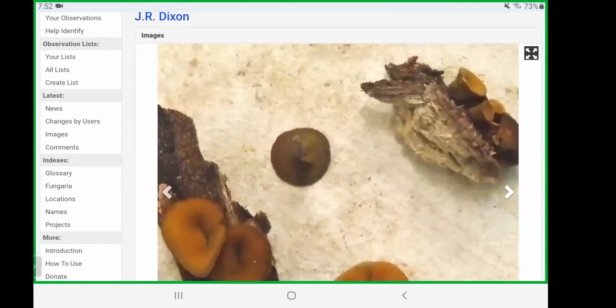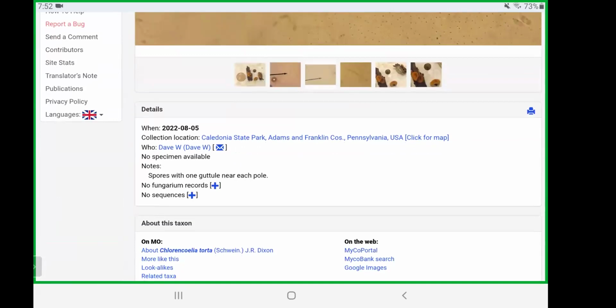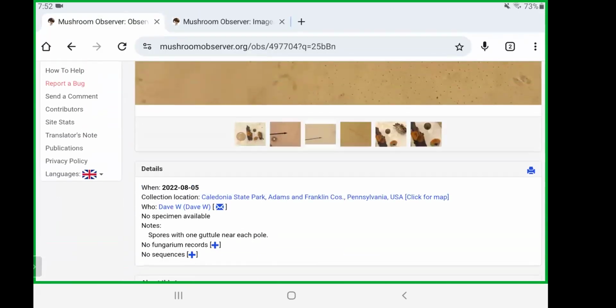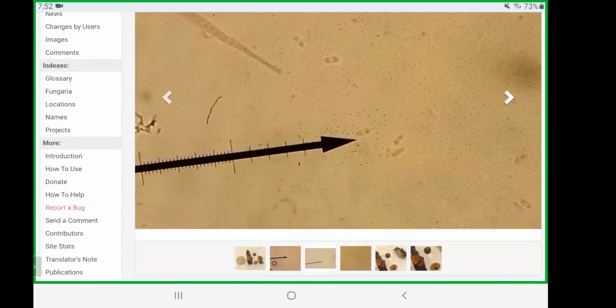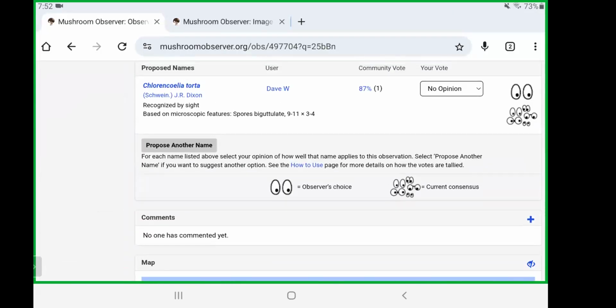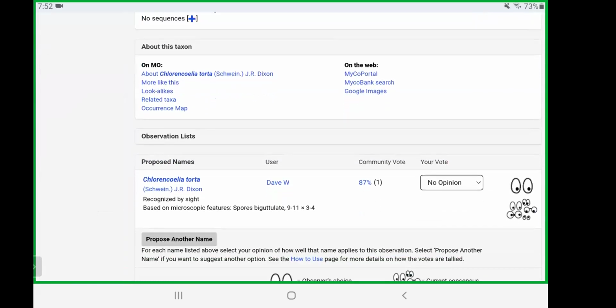You can see the spores, they're not real long. They're bigutulate, and I've got some dimensions estimated in the notes. 9 to 11, 3 to 4, it looks like. So I think that's probably it. In my about 7 hours of experience with this thing, I would agree. It's just cool to compare notes on, because I've only found this species once.